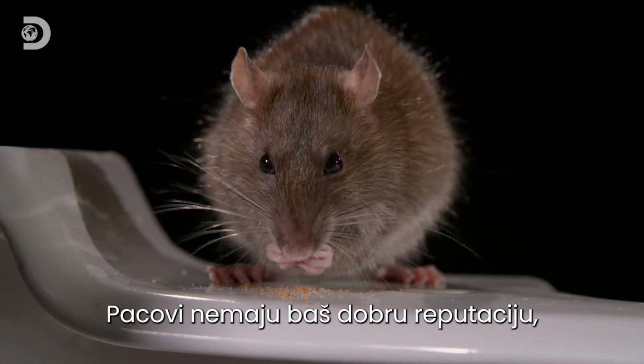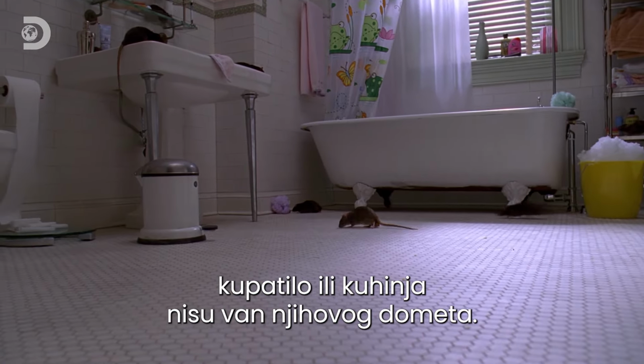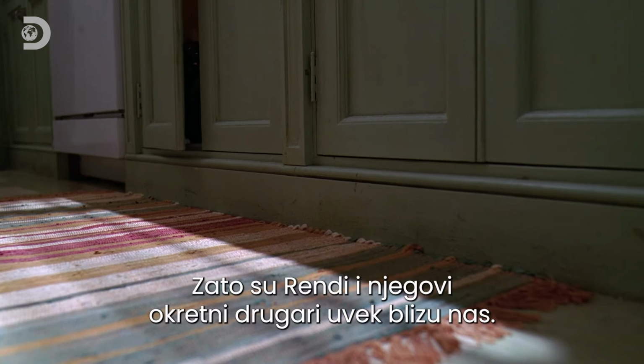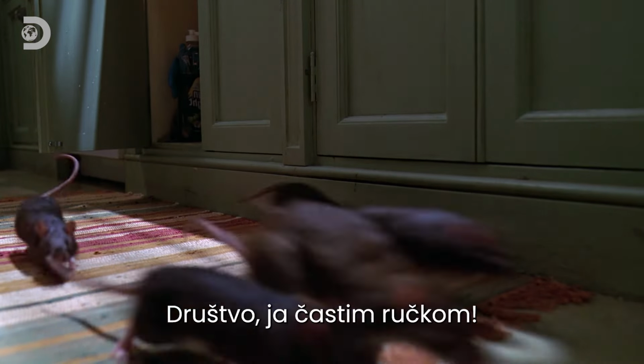Rats don't always get a good rap, but when it comes to sniffing out food, there's no home, bathroom, or kitchen that's off limits. Which is why Randy and his agile buddies are always just a few feet away. Lunch is on me, fellas.